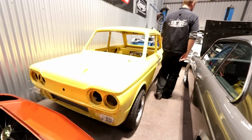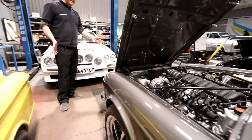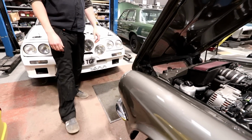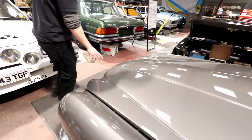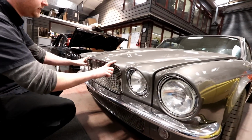Oh my gosh. And the front is more subtle, but a lot of work again. The bumper we've narrowed, tucked back in, and reshaped so it sits really tight to the body all the way around. And the grille is completely our own design as well. That normally sits right around onto here, and there's a Jag badge here. And it goes around the edge there.